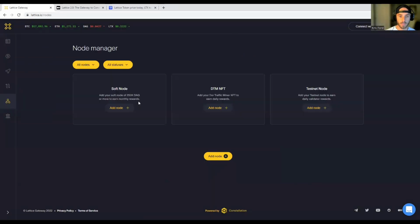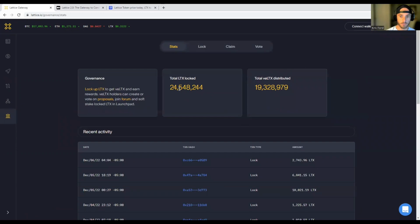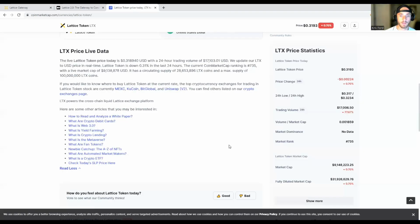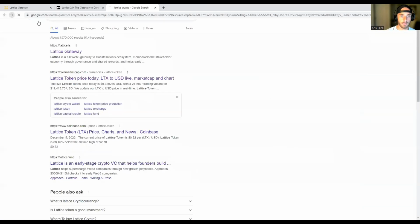And then you have the node manager, where you can set up a node through the community. And then we have the governance, where you can vote on proposals and you have to lock up your token. And that's where you have the VLTX token over here. So let's go back and go forth.